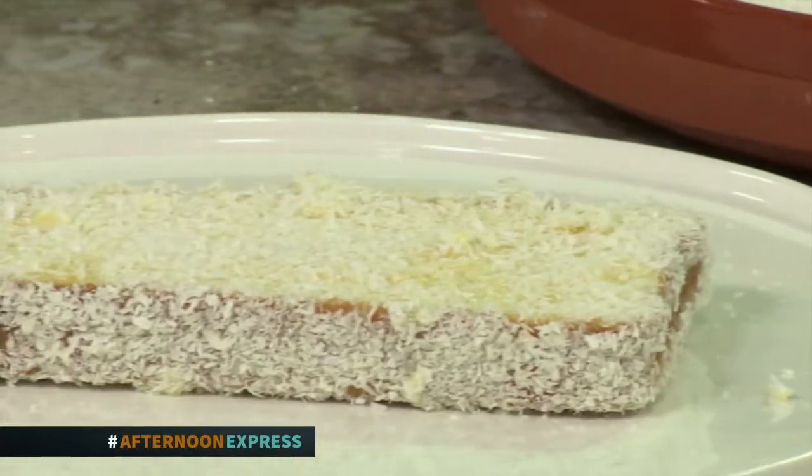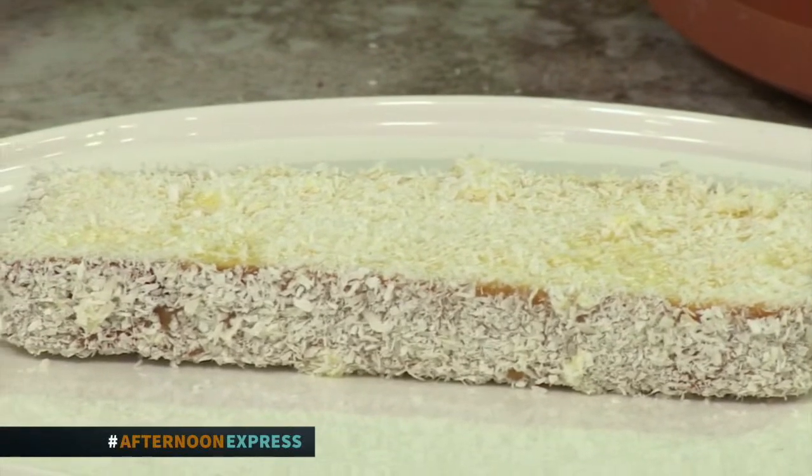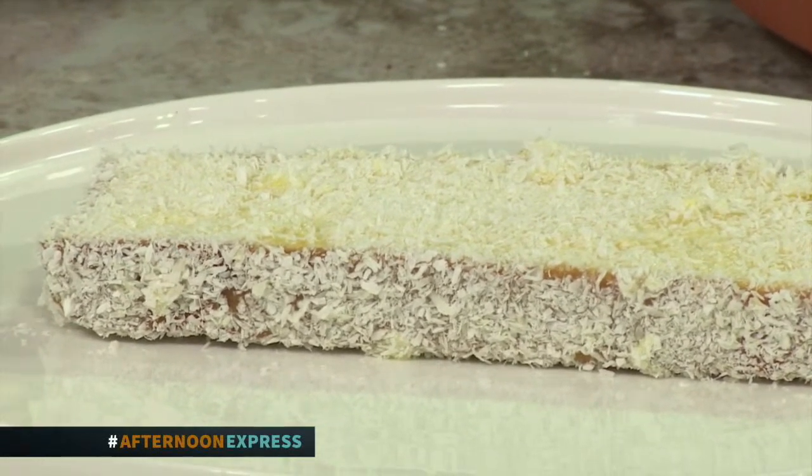But it's a bit of a messy job, though. But I always say, if you don't get your hands dirty, then you're not doing this properly.